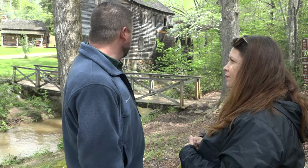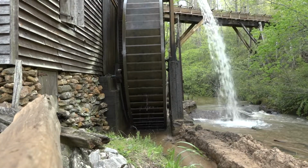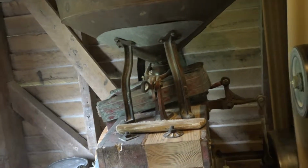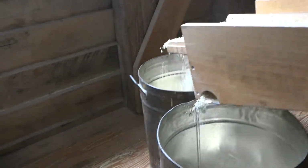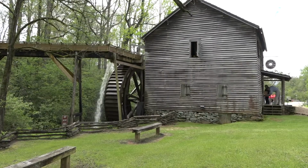Talk to me a little bit about that wheel. It's huge. You said it's how big? Yes, it's a 20-foot overshot wooden water wheel. Weighs 12,500 pounds. So it can run multiple pieces of equipment inside the mill. The stones that turn that mill are about 1,600 pounds a piece. Wow. So it can run 2 stones. It runs everything all the way down to our ceiling fans inside. So we can have multiple pieces of equipment going at the same time.